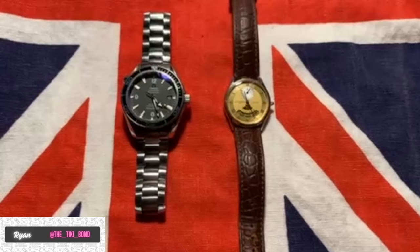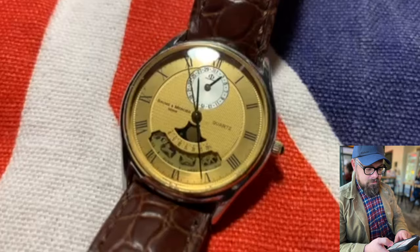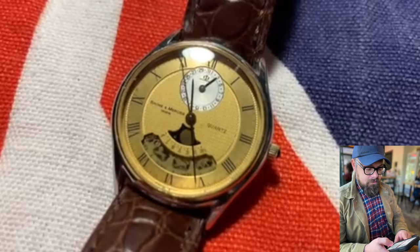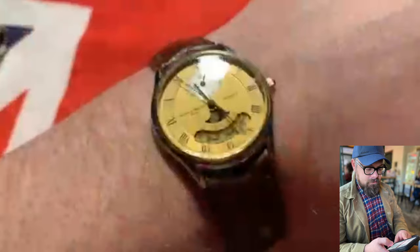This is Ryan, aka Tiki Bond on Instagram, and these are the two most important watches in my life. Starting now, we have this Bon Mercier quartz movement with the moon phase and the astrological signs and the date. This was actually purchased by my father in the late 80s. He had two luxury watches, one for each of his sons, and this was the second one he purchased. Definitely a dress watch of that time.